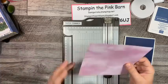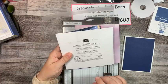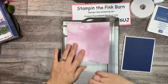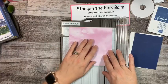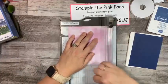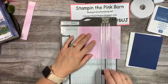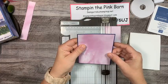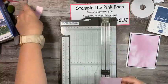Okay. And then I took a piece of that paper from the New Horizon paper pack. That's a 6x6. And since I did this at 4 by 5 1/4, I'm going to cut this at 5 1/8 by 4 7/8. And let's see if we need to make that even smaller. No, I think that's good because we don't want that Night of Navy overbearing that. So that's perfect. Okay, we're going to do it like that.